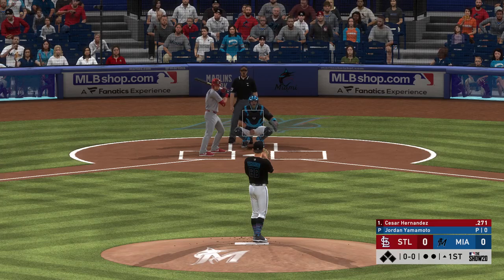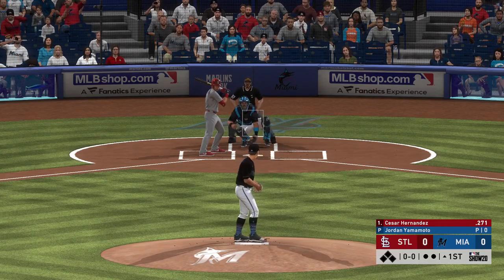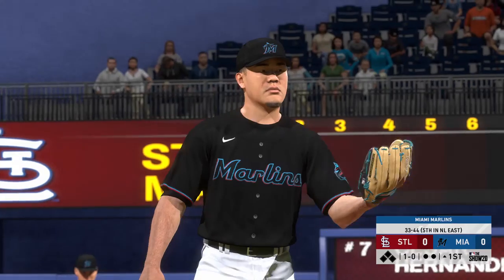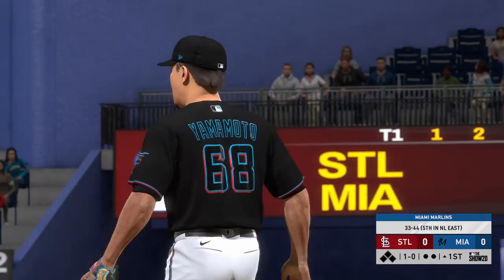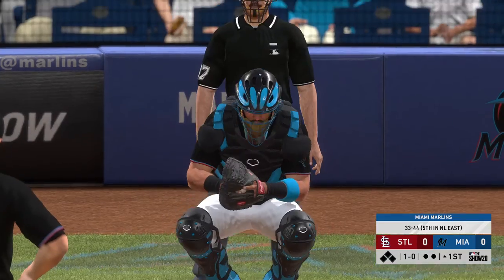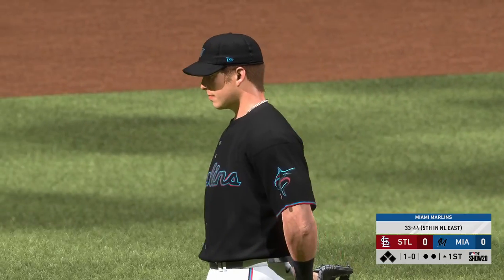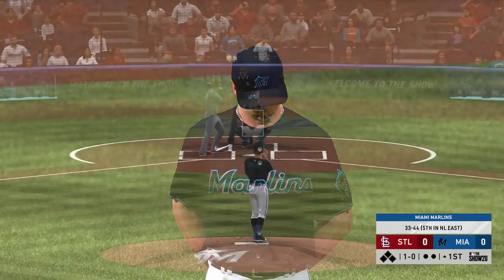Stepping up now, Cesar Hernandez. He'll get us started in this one under the lights. Start of a 4-game set as the game's first pitch misses for ball 1. Guys, this Marlins ball club, as they begin play here tonight, they come in the midst of a stretch where they've dropped 6 of their last 9.